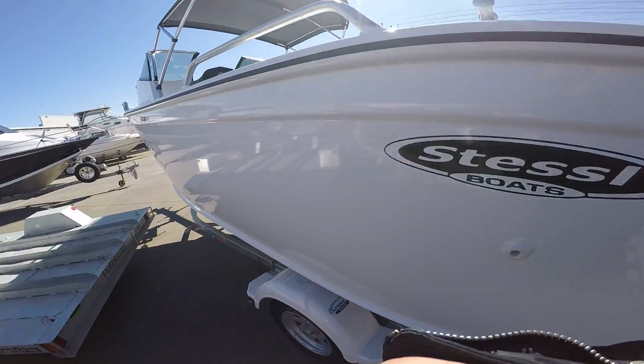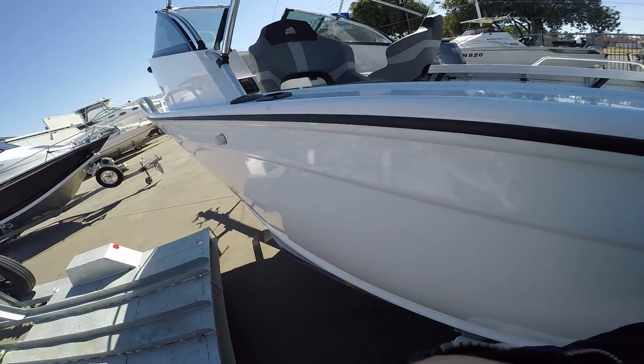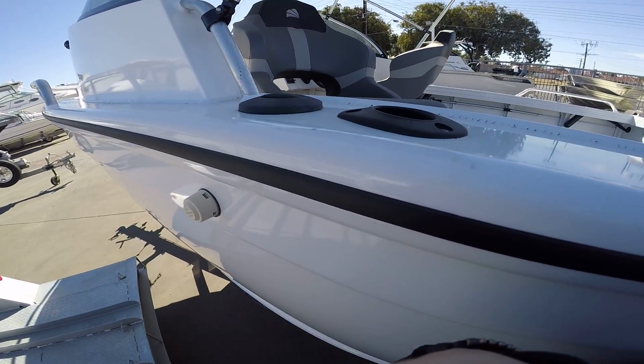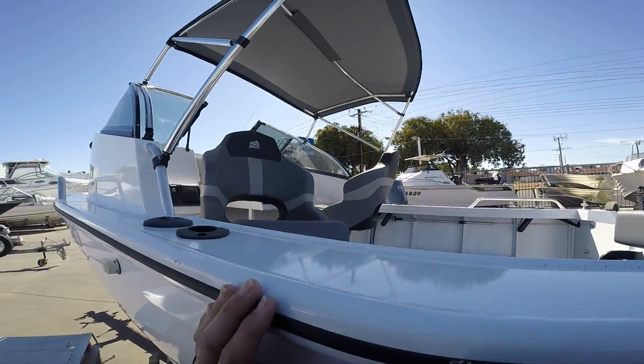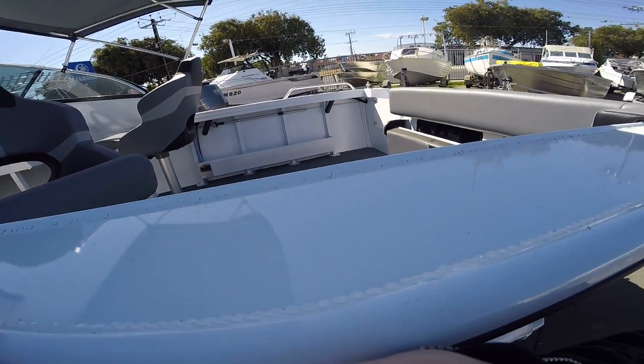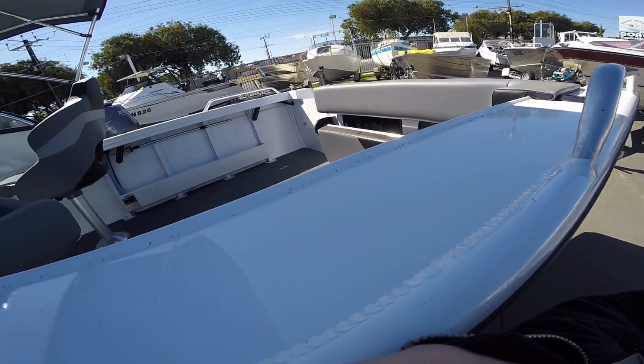So this is by Stressy. And this, you fill your fuel up there. That's a breather, that thing there. Canopy. Battery box down there. Seats, cushions. Very basic inside, but it'll get you out there.